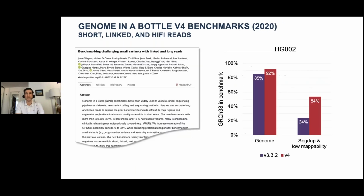At the end of 2019 and continuing into 2020, the Genome in a Bottle Consortium worked to extend these benchmarks using HiFi reads and other technologies, and they produced an expanded version of the benchmark for the sample HG002 that now covers 92% of the genome, including 54% of the difficult to map regions.